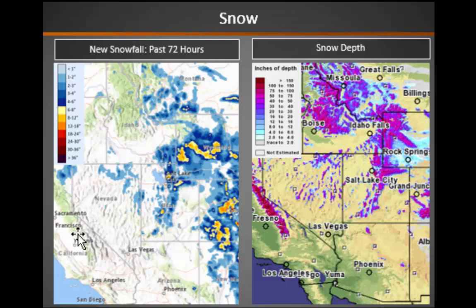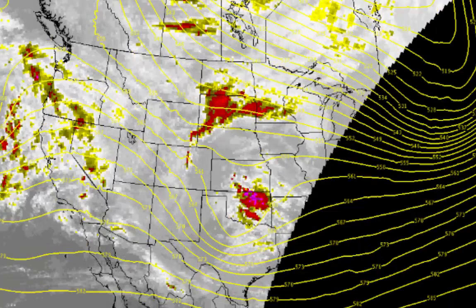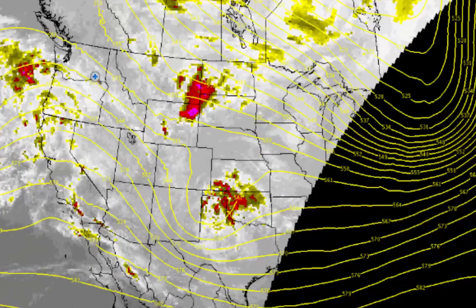Looking at new snowfall over the last 72 hours, we have had some new snowfall over the last few days in the higher terrain of Utah up into Wyoming and a little bit over in northeast Nevada. Looking at our snow depth, you can see that image on the right. All of our higher terrain still has snow on it with the exception of the far south. Looking at the current snowpack for the time of year, we are seeing snowpack still well above normal, above 150% of normal across Nevada, the Sierra, and into Utah, and just above normal or closer to normal up across Idaho and Wyoming.